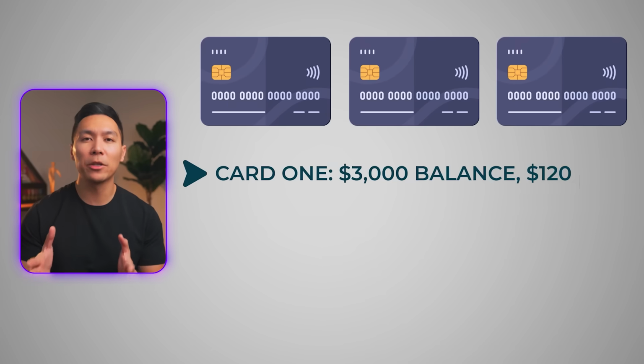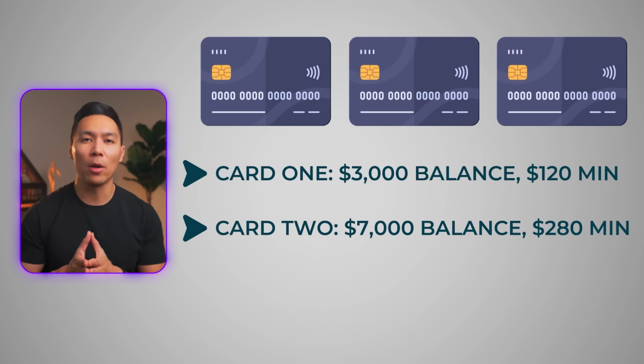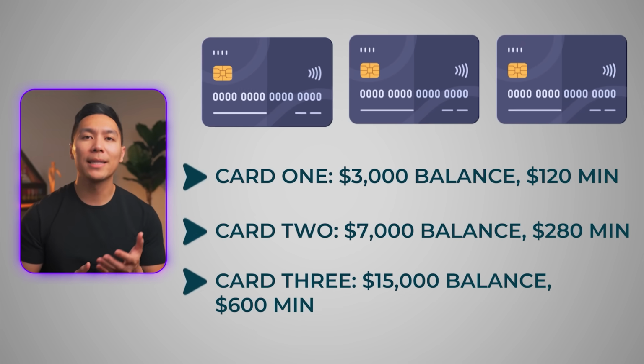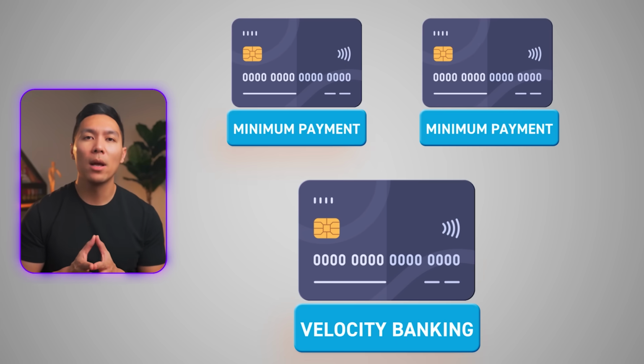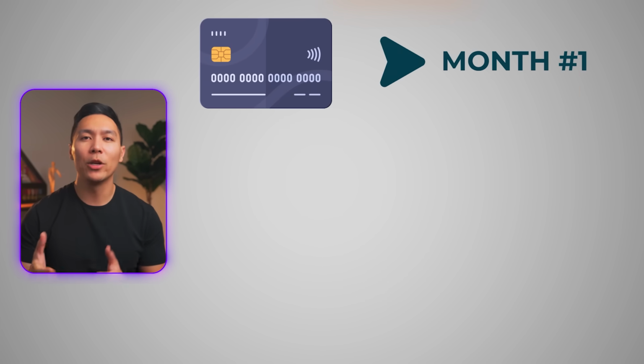So let's just say that you have 3 maxed out cards. Card 1 has a $3,000 balance with a $120 minimum payment. Card 2 has a $7,000 balance with a $280 minimum payment. And card 3 has a $15,000 balance with a $600 minimum payment. We're going to attack card 1 by using the velocity banking strategy that we just talked about. You're going to be making the minimum payments on cards 2 and 3, but all of your extra effort goes towards card 1. Let me walk you through 1 month so you can see how this works.